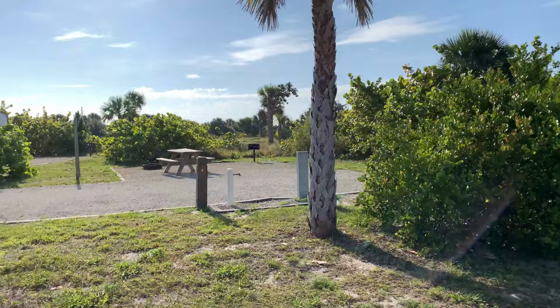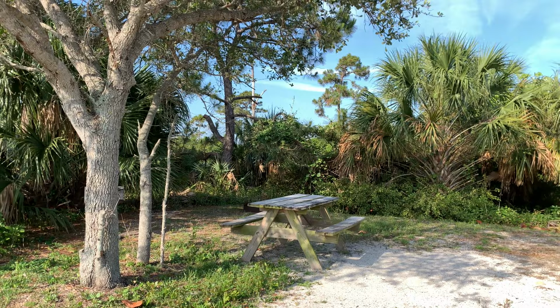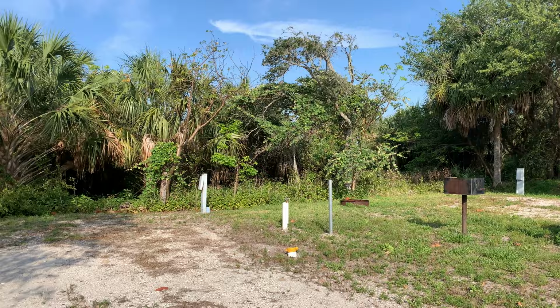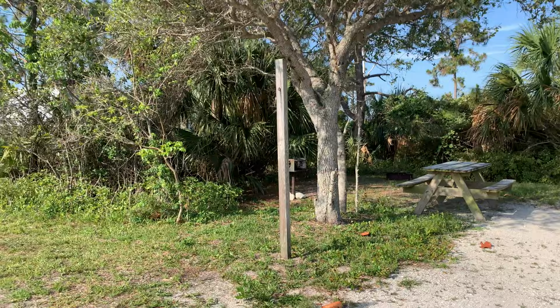So this is a typical campsite at the Pine Grove section of the campground. Not a lot of big tree coverage. It does get hot out here, but they do have electric, sewer, water, everything you need here. And the sites are kind of big, and they try to make them private. You can see the next site is right there.